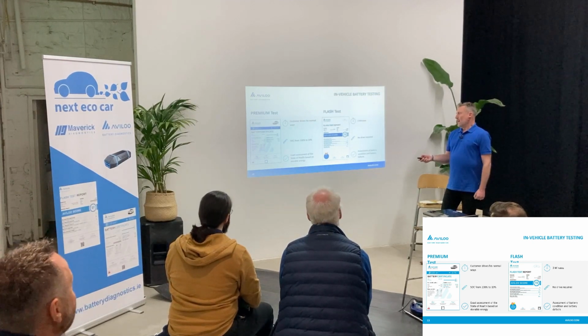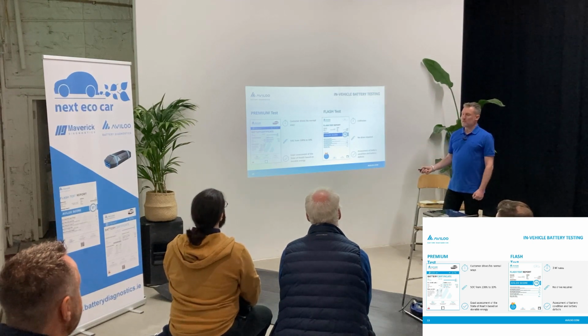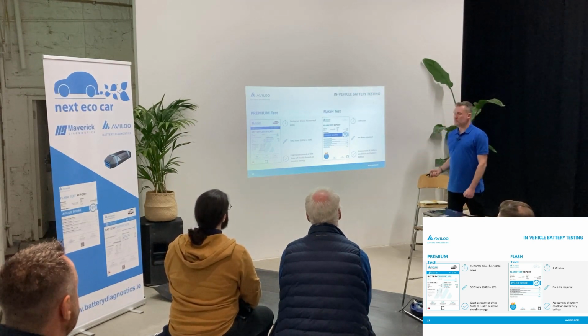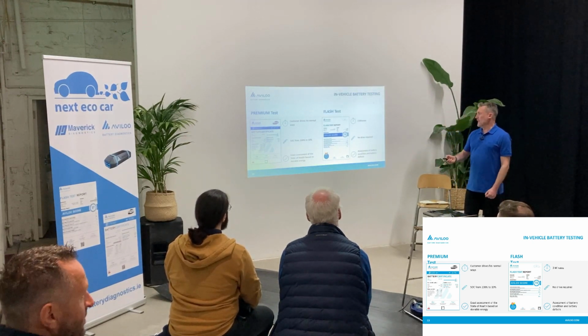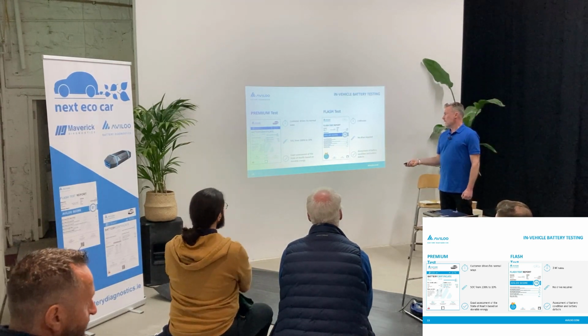Compliance. As I said, when you run the flash test, it's a much quicker static test. You don't need to drive the vehicle at all, and it's basically looking at the condition of the battery. But how does it do that?